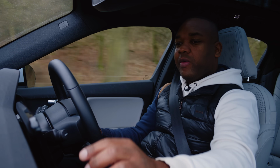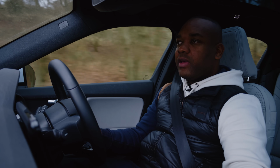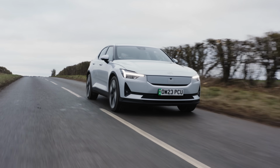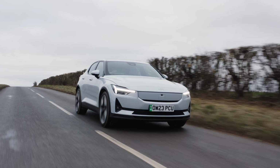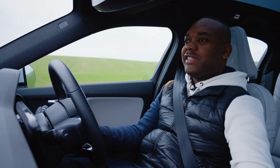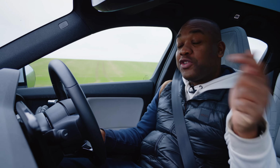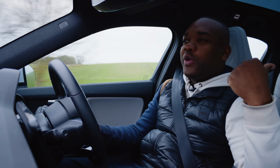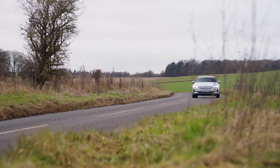For example, let me go into Google Assistant. How heavy is an elephant? An adult male Asian elephant weighs on average 4,000 kilograms. So, you know, you wouldn't get that in, say, a Tesla Model 3, for example, and it's a really useful feature if you've got a car full of kids who are asking you questions that you don't have the answer to. You can just ask Google.